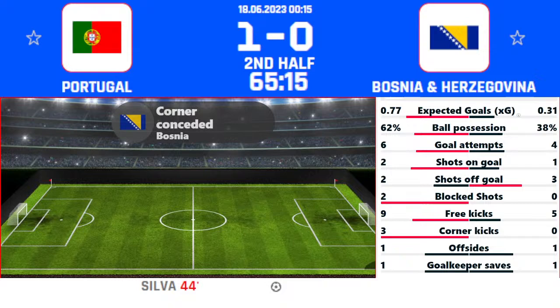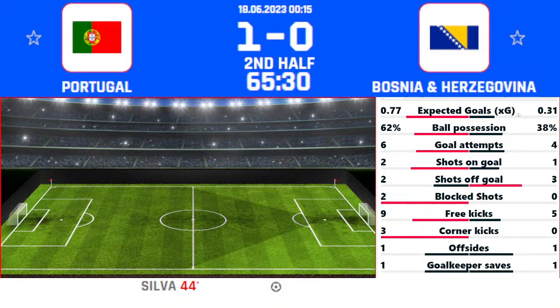Now for Bosnia, the substitutes will be Bilbija, Gezibologovic, Hamulic, Quadro, Manillo, Milsevic, Pirik, Persic, Rakic. And this is how it looks like, guys.